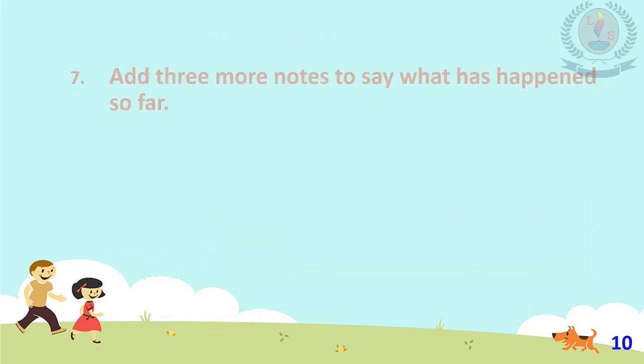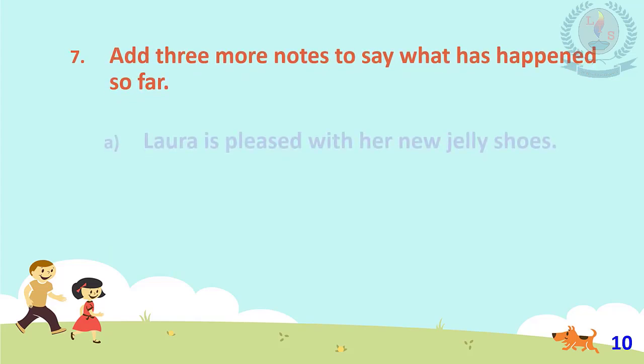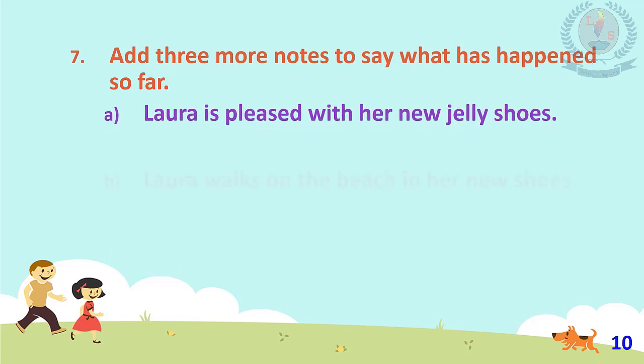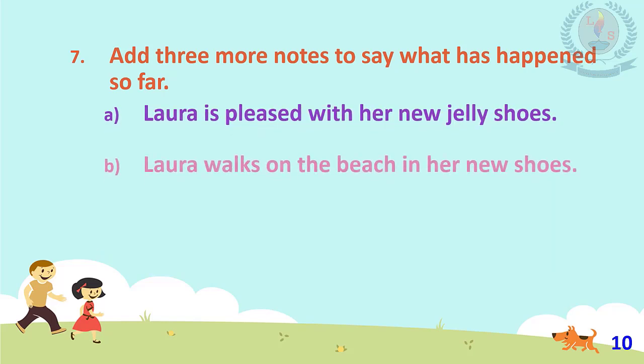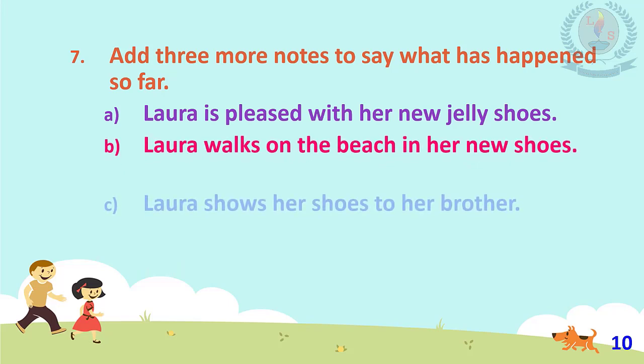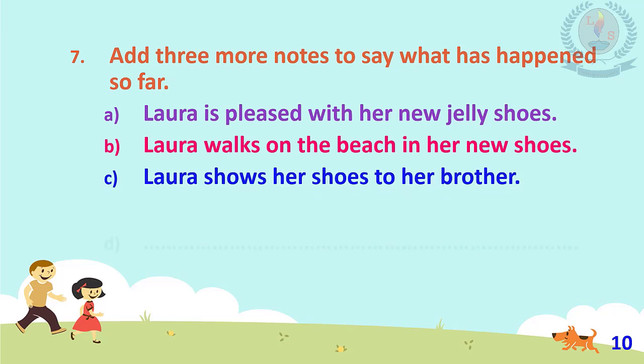Now, I would like to ask you to add 3 more notes to say what has happened so far. I have given you 3 notes. After that, you have to complete the story by writing 3 more notes. But remember, they should be in order. Let's see what are the notes that I have given you.